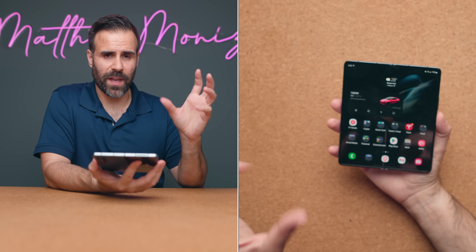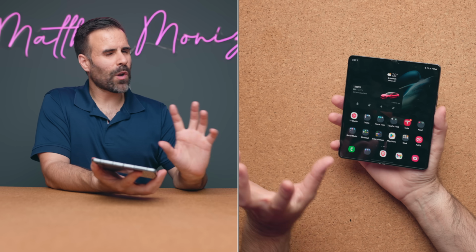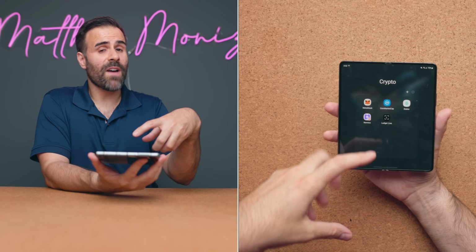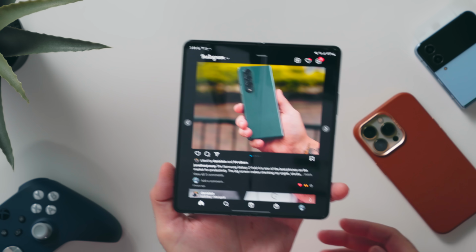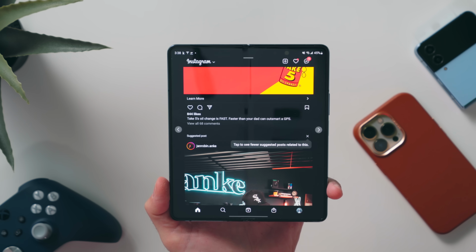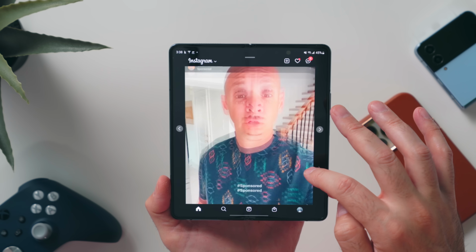Obviously, you still get little things like apps restarting when you go from the cover screen to the main screen, but it only happens with a couple of apps. Most apps have learned to adapt to this sort of form factor, and it is working out pretty well. The unfortunate part is it just doesn't have the same sort of quality apps that the iPad does. A lot of these Android apps are still just blown up versions of the mobile experience. Sure, if you use a lot of Google apps or Microsoft apps, it'll give you a proper tablet view, but a lot of it is just still very blown up.